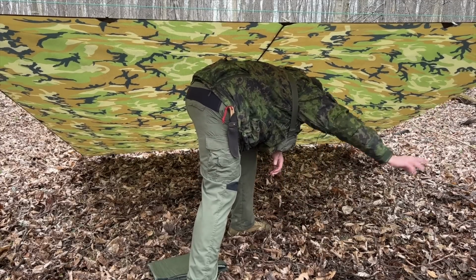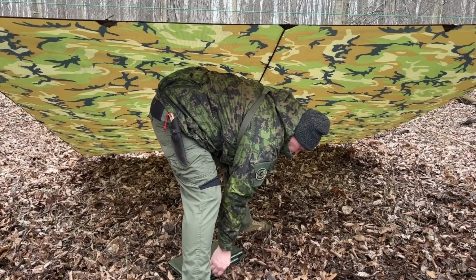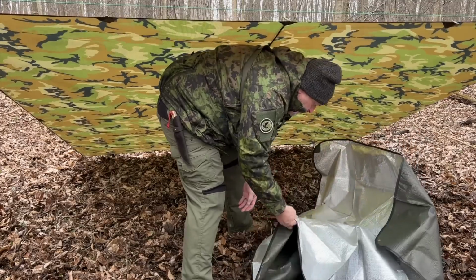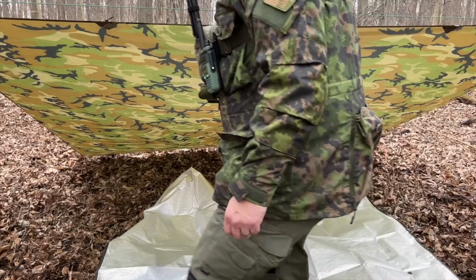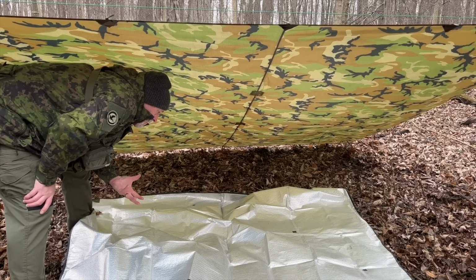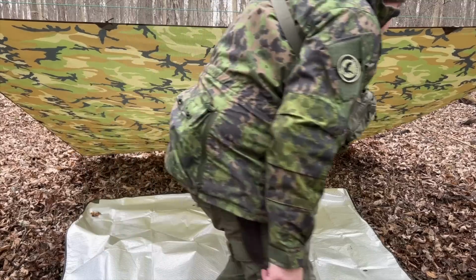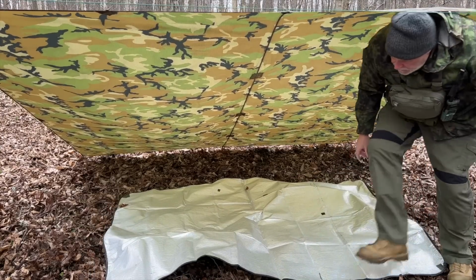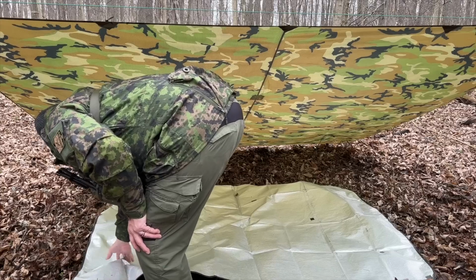There are sticks everywhere, and they are hard to see with this wet ground cover. I'll do my best to get rid of this stuff. So what I want to do is I'm going to take this and lay it out. And I lay it out reflective side up. The reason I do that is it's going to give me a little bit of heat reflection, but also the color reflects the light. So it kind of makes the inside of the shelter a little bit brighter. Now, if you want to be more stealthy, then you can flip it over to the green side. For today, since we're filming, we'll do the reflective side. And that'll give us a nice area to sit on.